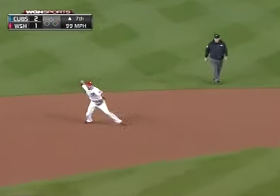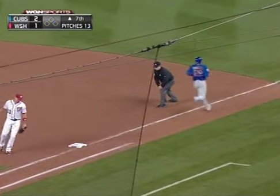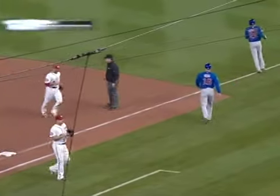Ground ball to Desmond at short. Trinan's got some nasty stuff, and he works a 1-2-3 seventh. Stretch time in D.C. 2-1 Cubs.